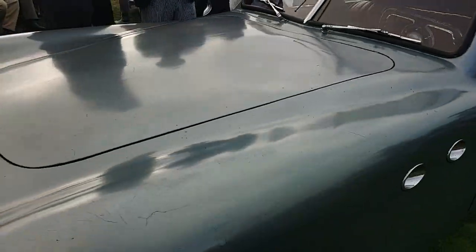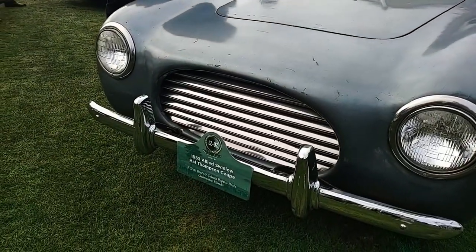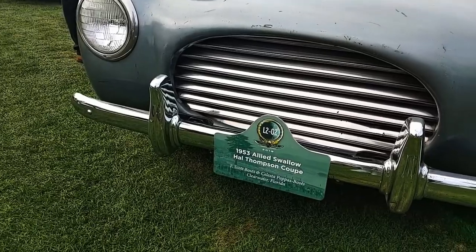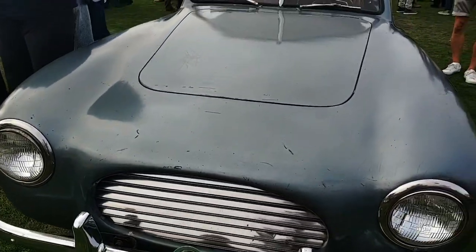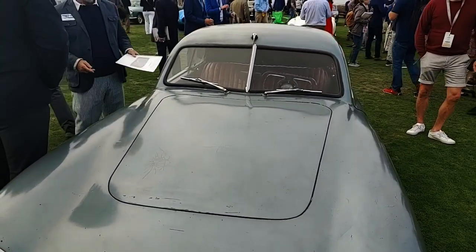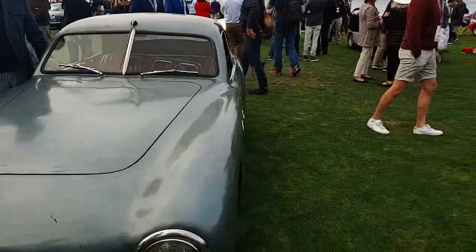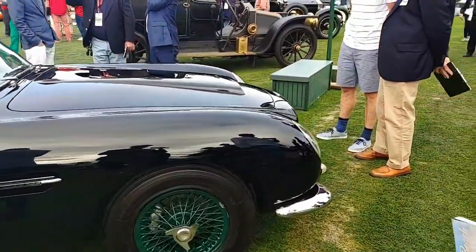It also has an altimeter. There's so much information that they're getting with it. We featured a few of these. Very cool. Oh, wow. This inside information. Aston Martin.